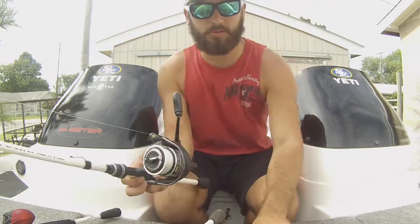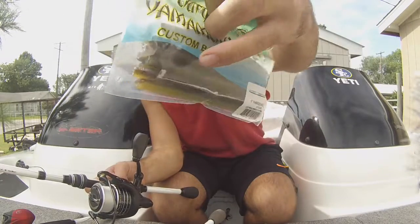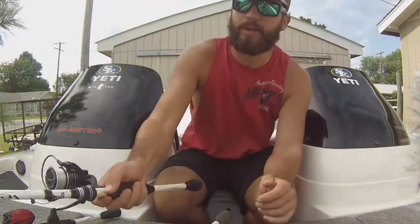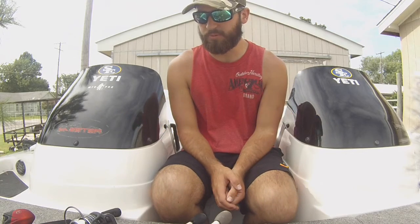And then I'm gonna be throwing Gamakatsu watermelon red Senkos. Paid $6.99 for them, probably a little overpriced where I bought them, but hey, that's what you get. And then I'll be throwing it on a little weighted wacky hook. Supposed to be hot as I'll get out tomorrow, so we're going in the evening. Hopefully we'll catch a big one.